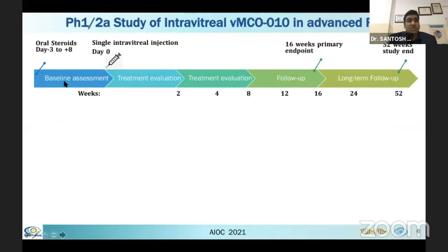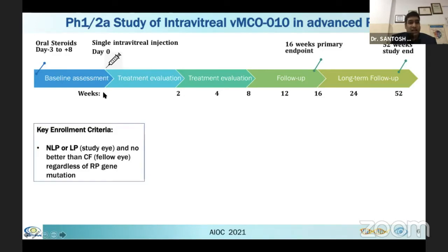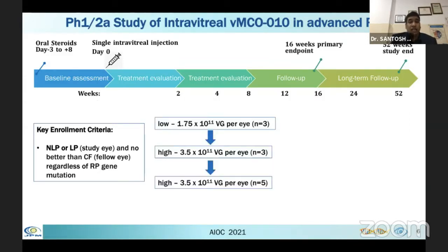The timelines of the study: we inject the patient on day 0. After screening more than 100 patients, we chose only 11 patients for the study, which satisfied the criteria of either no light perception or just light perception in the study eye, and no better than counting fingers in the fellow eye. And they are grouped into three.